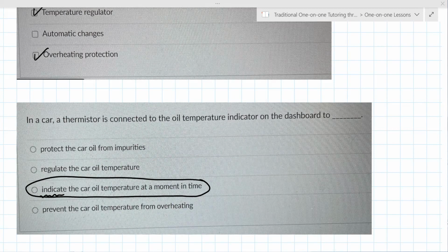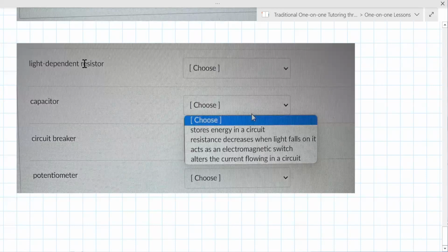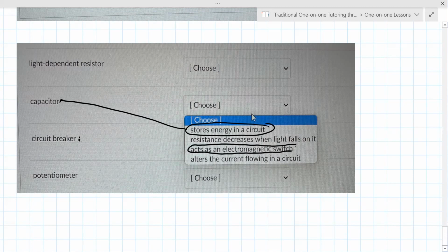Another thing here. All right, so next thing I'm seeing here that you sent over. Okay, so again, you want to do the ones that we've talked about the most, and those are the circuit breaker and the capacitor. The capacitor, we talked about how it stores energy in a circuit. It's a pretty standard thing. And then the circuit breaker, we talked about how it has an electromagnetic switch.